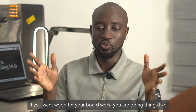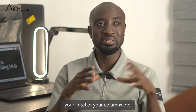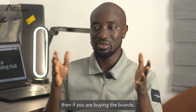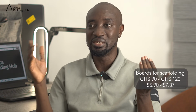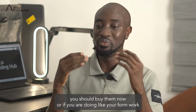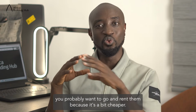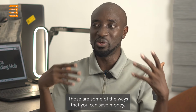Now, if you want wood for your board work, you are doing things like your lintel, you are doing things like your columns, etc., right? And you want wood, or even you want to raise your own scaffolding, but you don't want to go and rent. Then if you are buying the boards, right, they are starting between 90 cedis to 120 cedis. And the information I'm getting is that these prices are going to increase pretty soon. And so you should buy them now. Or if you are doing your formwork for your decking and things like that, you probably want to go and rent them because it's a bit cheaper, right? So those are some of the ways that you can save money.